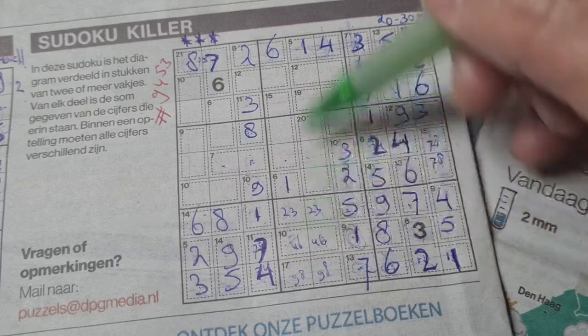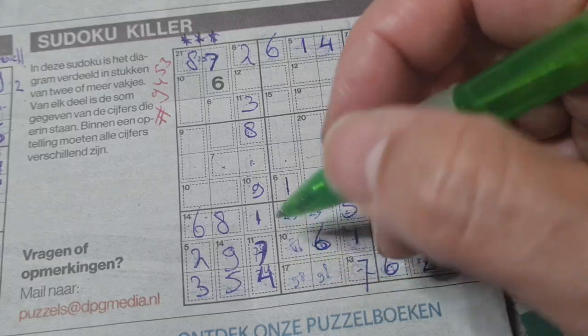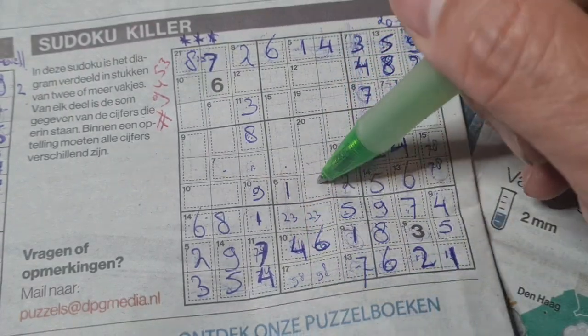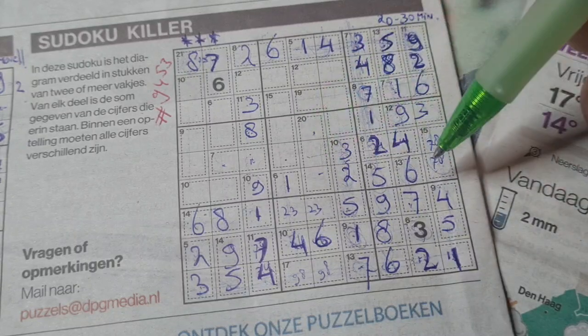Then, 4 and a 6, we have a 6 now in this column, no 6 there. 6 should be here. 4 goes there. 4, 4. 16. 9 and a 7.